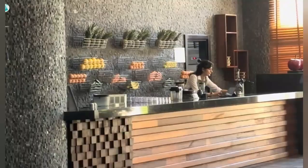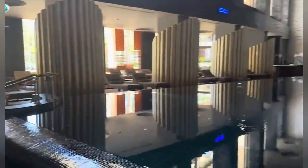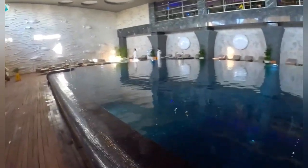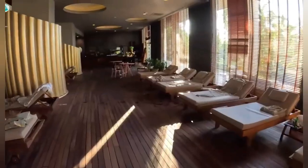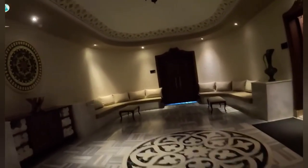Day 2. Woke up refreshed and ready for more. Day 2 started with a lavish breakfast buffet at the Azure Court Restaurant Street. Fresh fruits, pastries, egg stations, local cheeses, and even champagne if you're in the mood.